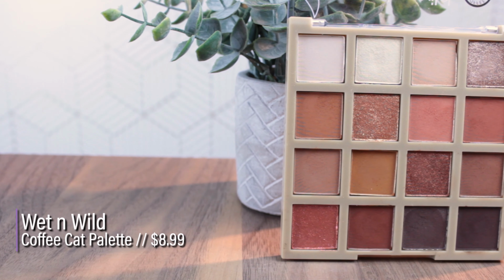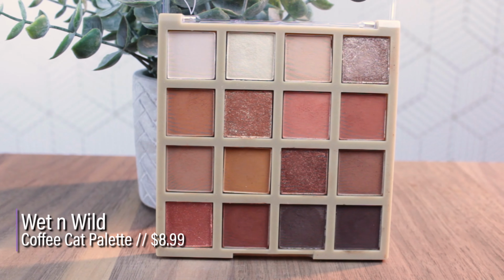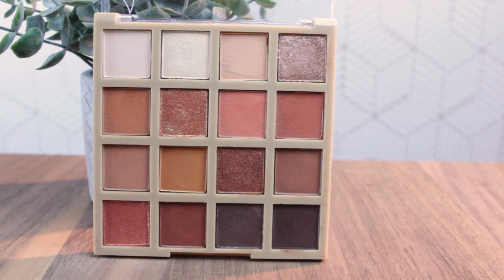All right, this went up not that long ago. I did a video testing out the Wet n Wild Coffee Cat collection, so if you missed it, I'll link it below. But this is the eyeshadow palette. This is what it looks like. So pretty. I've been using this a ton, especially these three shades right here have pretty much been my go-to in the crease. Haven't used a ton of the shimmers.